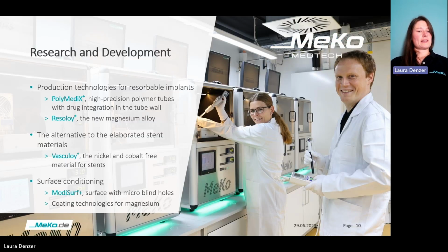I should also not neglect our R&D department. It might be a bit unusual, but we are quite broadly positioned and also have been researching in the field of material science for about 15 years now. We offer, for example, our own resorbable material, which is called polymedics, and Resoloi, a magnesium material, but as well Vasculoi, which is a nickel and cobalt-free material for stents. And furthermore, we also refine our production processes, for example, with different surface conditionings, which we are able to apply during electropolishing.